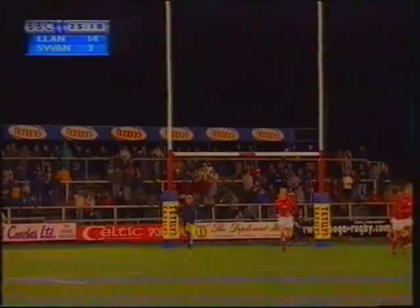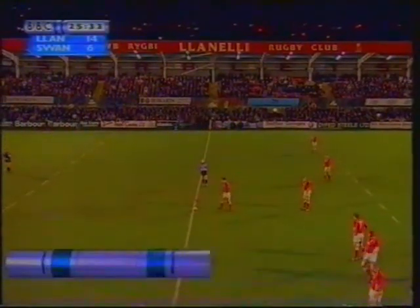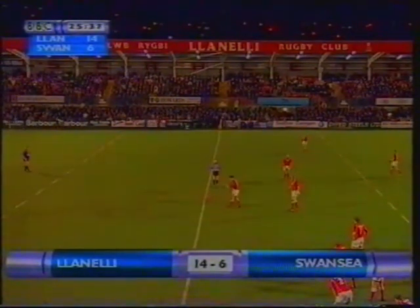Watch Gavin Henson again. Similar kind of kick to the last one. Similar kind of result to the last one. Second success for Gavin Henson, and Swansea are creeping their way back into this one. That's an even better kick than the first one. It's a big kick, but a very talented kid, and that will give him a lot of confidence now. More importantly, he brings Swansea back into the game.